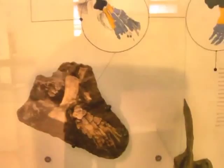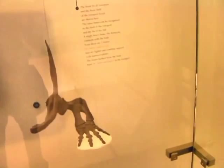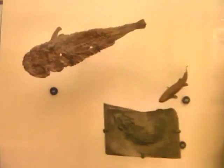Over here is a little display of the evolution of the fin to feet. I think these are prehistoric lobed fin fishes. There's a reason for my suspicion too. The earliest tetrapods, or four-legged animals, evolved from lobed fin fishes. Usually these displays are done to show the evolution of certain creatures. But like I said, this is just a suspicion. I could be wrong. These skulls in the same glass case are probably amphibian skulls.